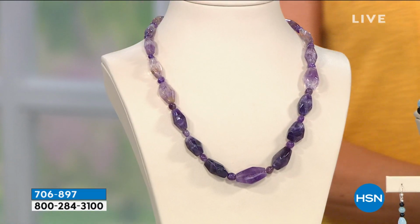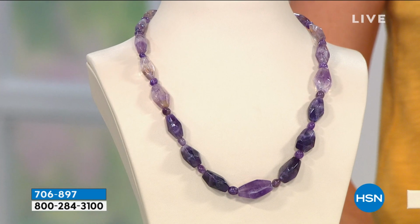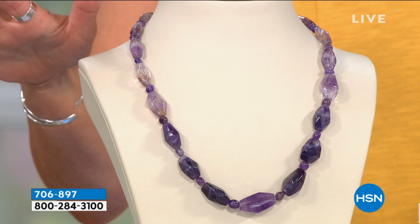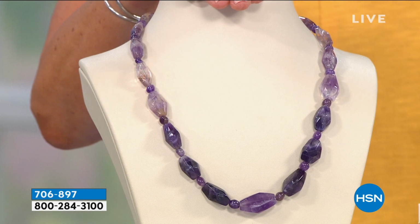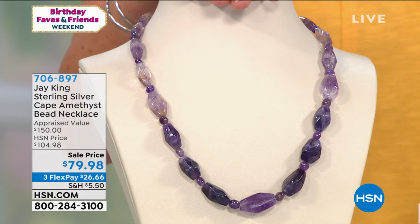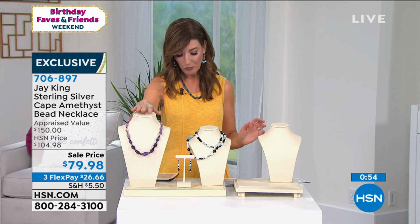Free form, gorgeous, giant, fancy cut amethyst gemstones. I think you might spend $150 easy, hands down, if it was a J. King special. What if it was less than $100? What if it was less than $80? It might be today, and a lot of you already shopped this early, so kudos to you. We just have a few hundred. Now it's on sale for $79.98. It's the lowest price we've ever offered, and I'm so thrilled that it's here.